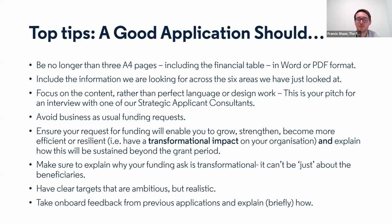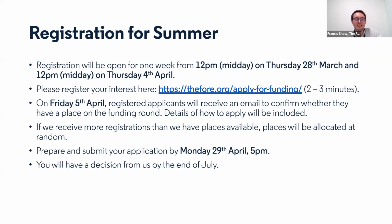And the other thing is, if you've applied before and you've got feedback before, please take on that feedback, and very briefly in the application itself, set out how you've taken on board the feedback, because that makes it really easy for the strategic applicant consultant to see that you've done that and to understand what you've changed, which will increase the likelihood of success in the process.